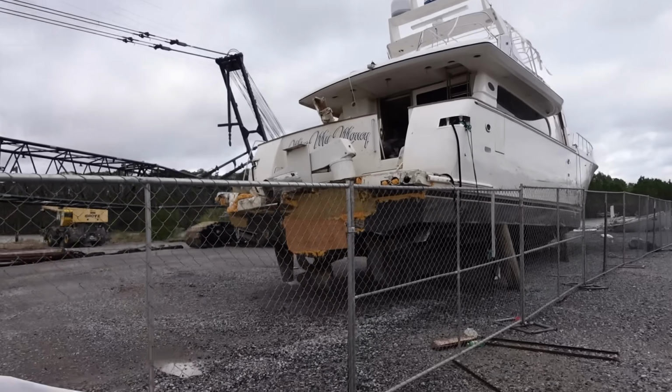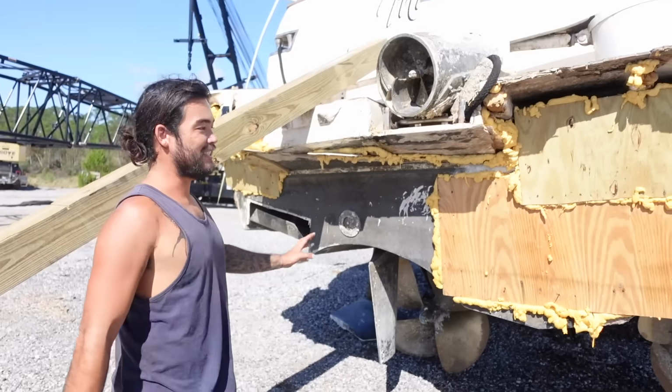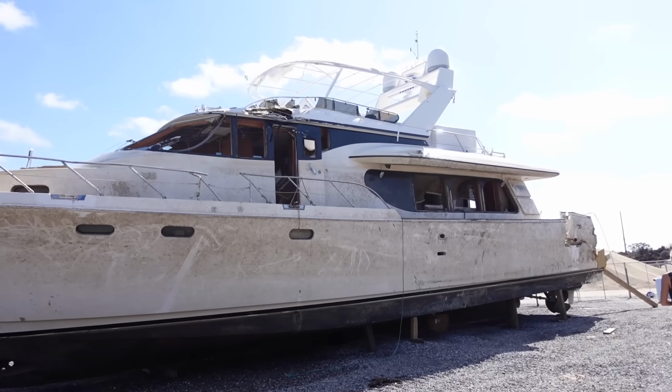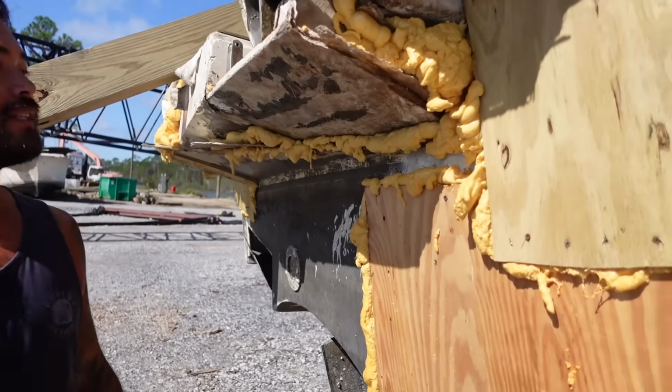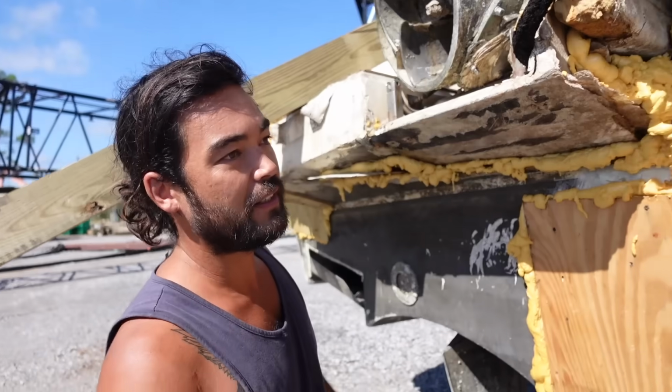So we're just coming up to it now. A lot of damage on the transom. But yeah, about what we expected. So this is what obviously sunk the boat. It's taken a big impact there. They've just put some plywood with some expanding foam in there just to get it floating. But whoever buys this thing's gonna have to just cut all of this off and start again.